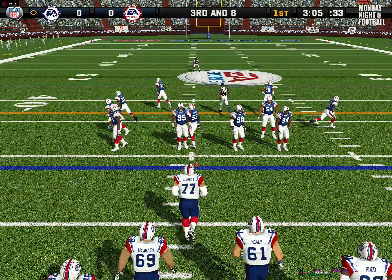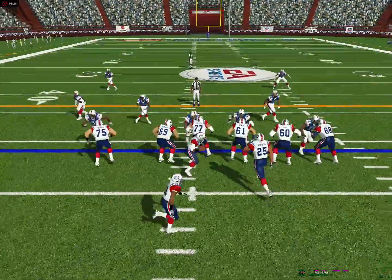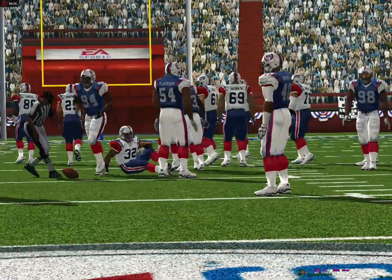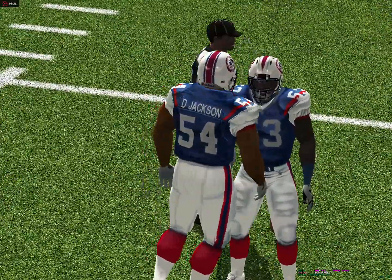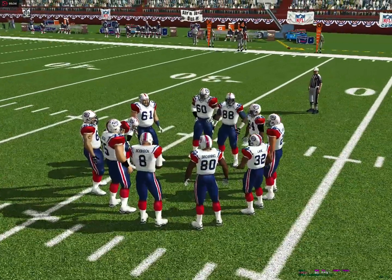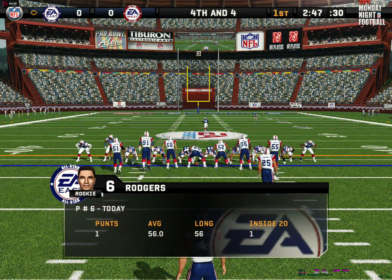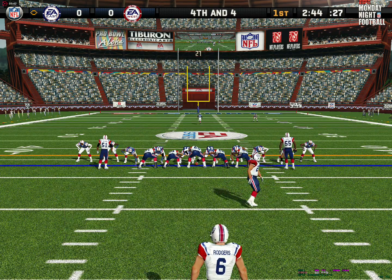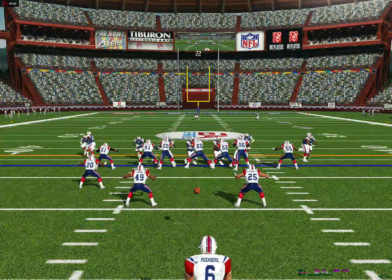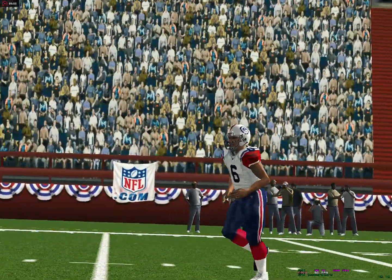Ball on their own 29. Ball on the 29-yard line. Set. Up to the tailback. Bryant is there on the stop at the 33. The ball carrier stops short. That'll probably lead to a punt. Nothing happening on that drive, and they'll punt it away. They'll spot this one where it went out.